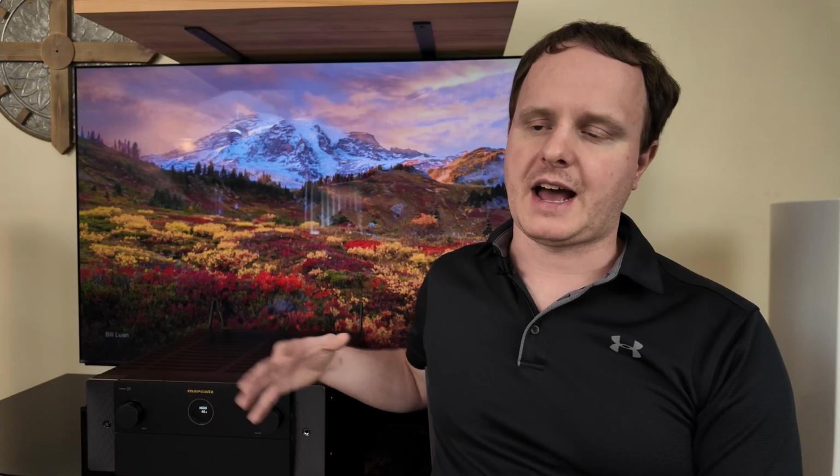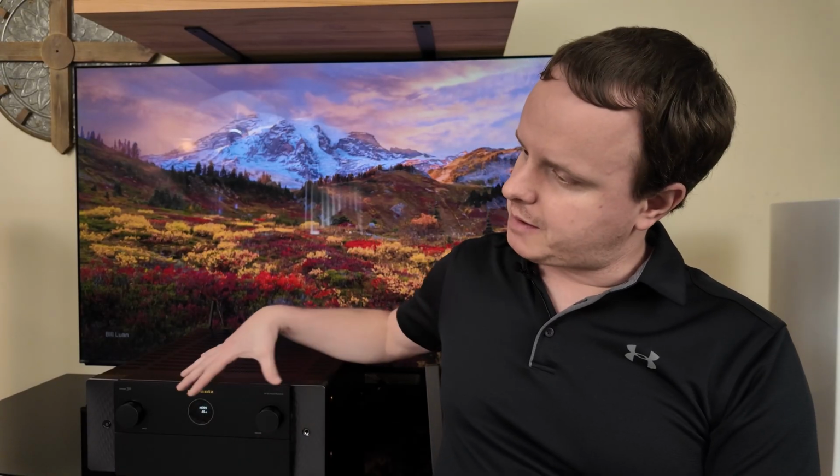So for me, I think it's the best of both worlds, having a nice clean look on the front with the big door that reveals everything else underneath. So I'm a fan of this setup.